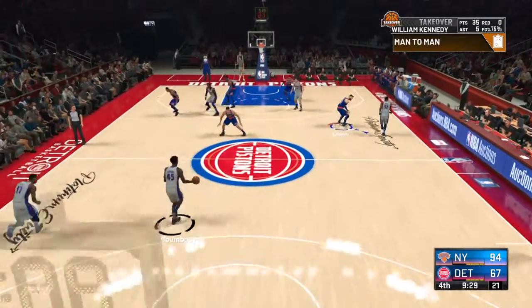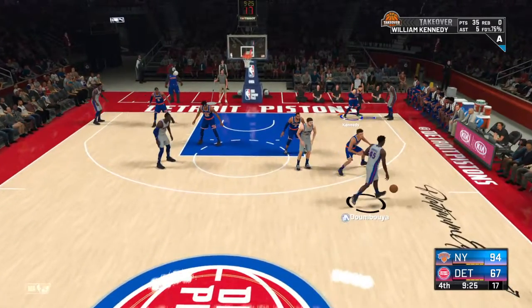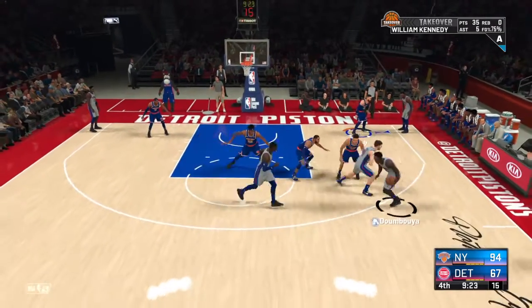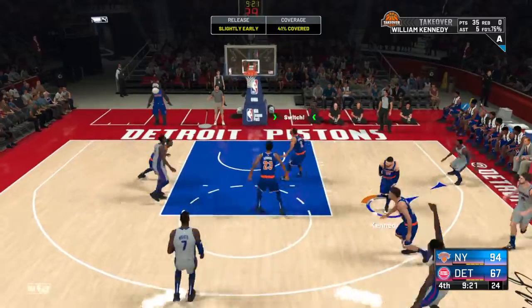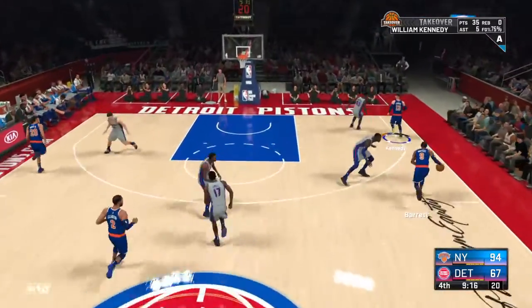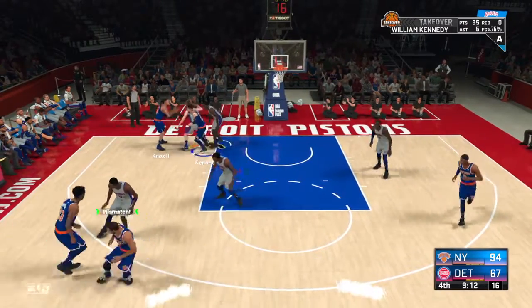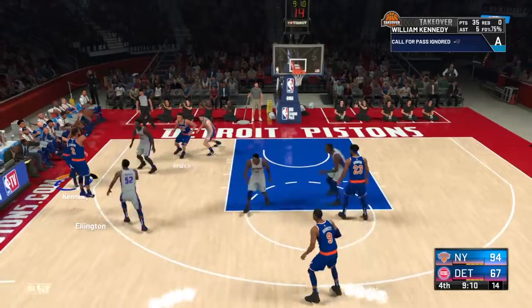I'll tell you, it's one thing to do this at home, another to do it in a hostile environment. They built up this huge lead with great play at both ends. They're going to love watching film tomorrow. Pass to Junior. In the corner, Knox with it. Jacks up a 3.